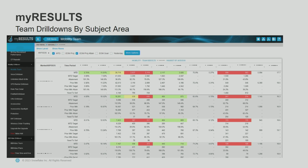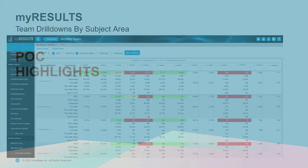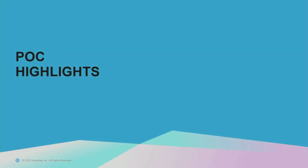So that's the application in a nutshell. We didn't give you all the screens because we'd be here all day, but this is where we went into the proof of concept with Snowflake to say, hey, can you guys actually do what we do today?